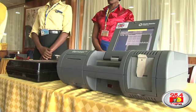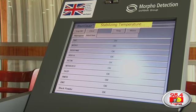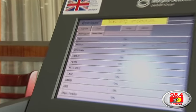So we have trained all of the people here who will be operating the machines. We also are working on equipment that allows the X-ray machines to be the most efficient and sensitive possible. So it's a very wide program. There will be further training next year in January and beyond. So I am very optimistic.